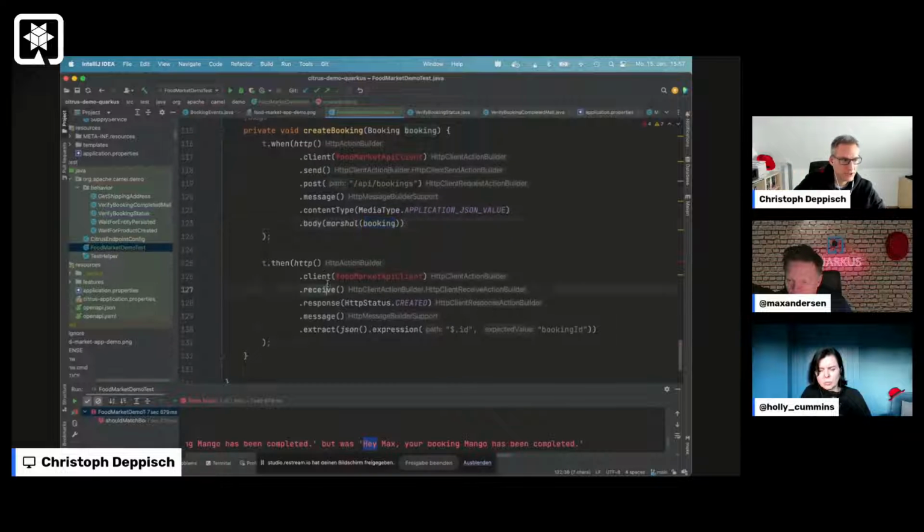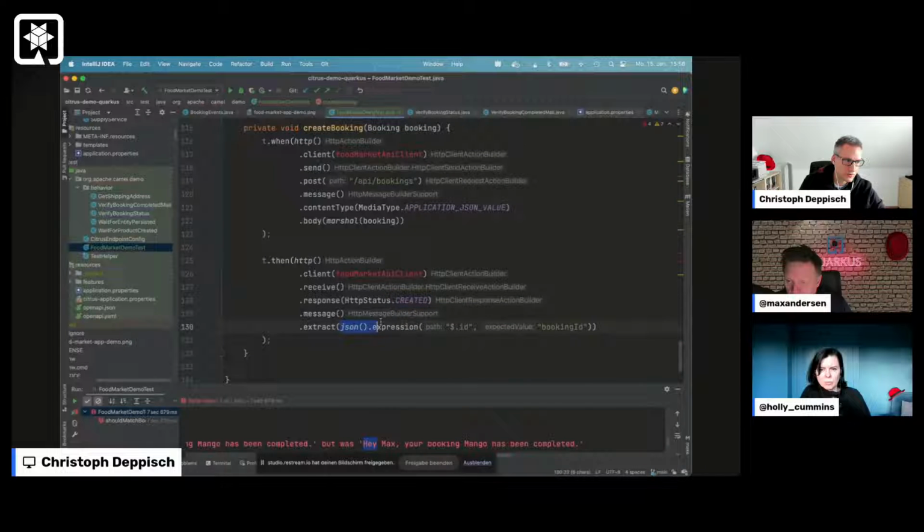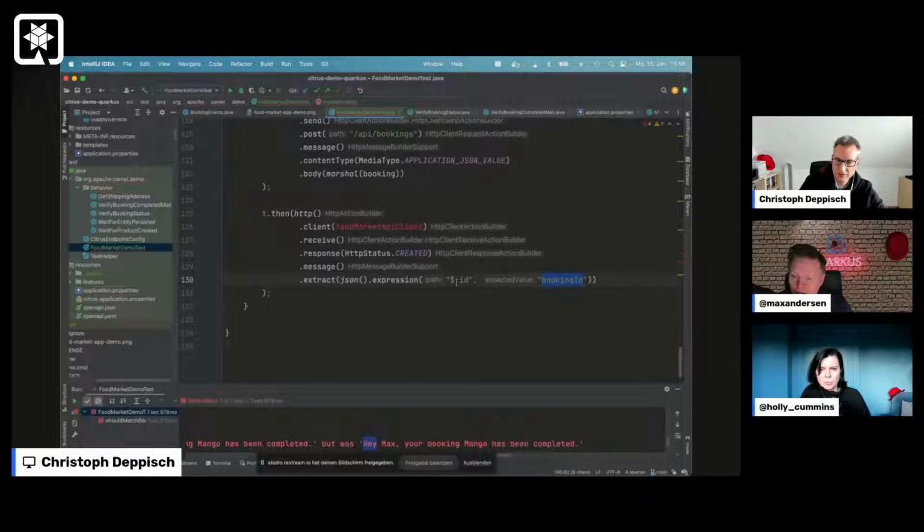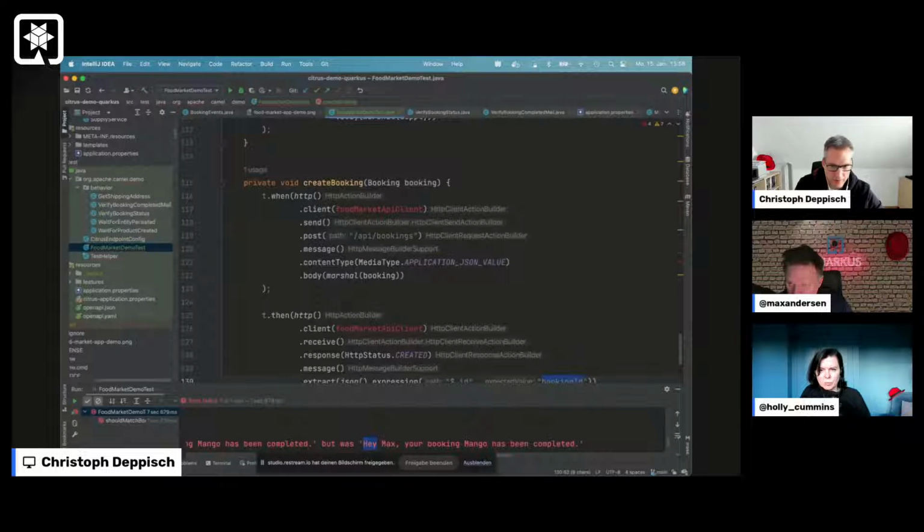And the advantage here in the response, I'm validating the response. It is HTTP status created, and I'm also able to extract the ID from the JSON that it is giving me back, and I can create this as a variable which is called booking ID. And later on, when having a look into the database, I can just use this booking ID to check the status of the booking. So I hope this makes sense.